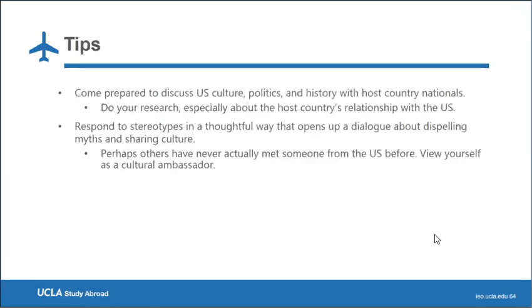Some tips to overcome this notion, first and foremost, is to come prepared. Do your research on the history, the culture, where you're going, your host country, and its relationship with the US. Most countries follow US politics very closely, and it's very common for nationals or locals there to want to engage in a conversation or debate about the US.